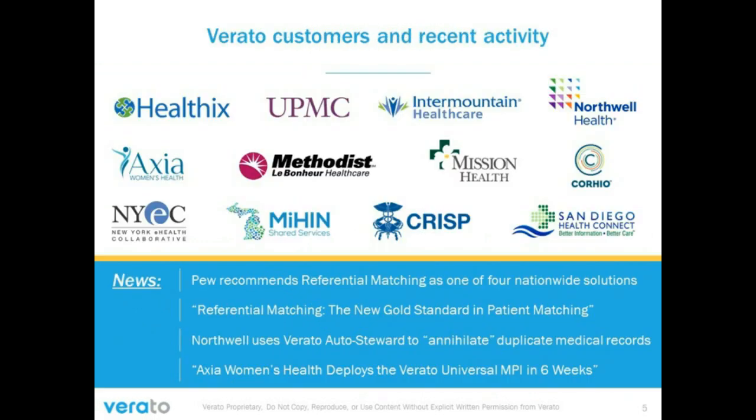We've got a very good, large array of customers. You can see a handful of the logos here on this sheet. I won't go through each one of them, but the important thing to note here is that it's a very interesting mix of healthcare providers, hospital systems, as well as HIEs. And both HIEs and hospital systems have patient matching problems. The problems differ greatly in how they're implemented.